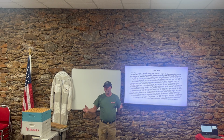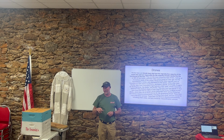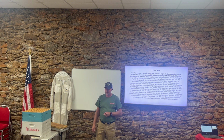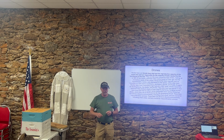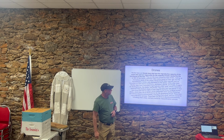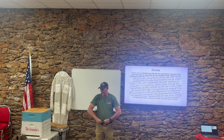So the drones are the boys. During the springtime, she's laying. The drones are twice the size of the worker bees. They're huge. They actually have to make special cells for the drones also, just bigger around, longer, deeper cells. The queen is more narrow. I should put some pictures of the different bees on there. The queen's more narrow but elongated, and the drones are just big buff bees.